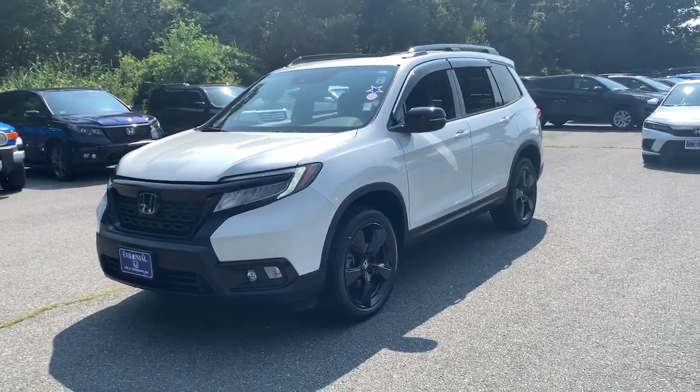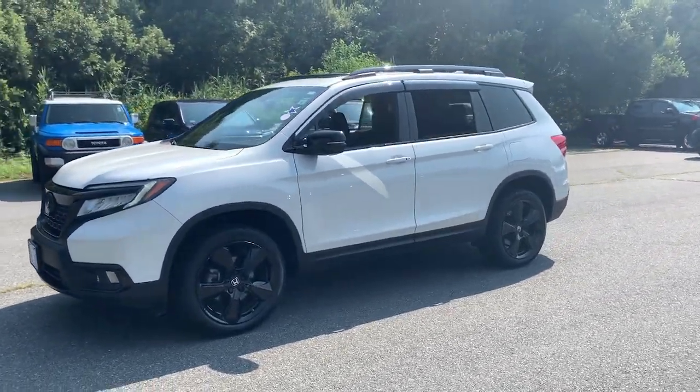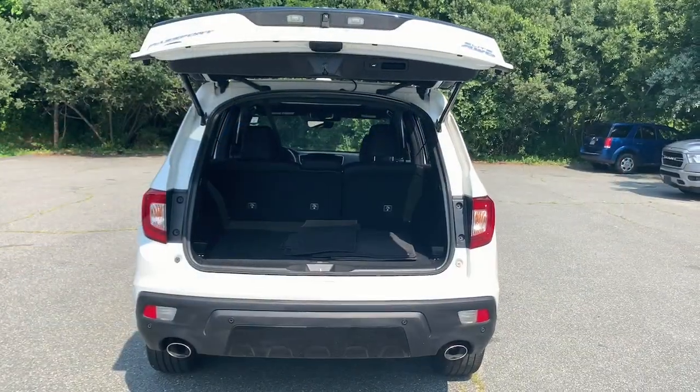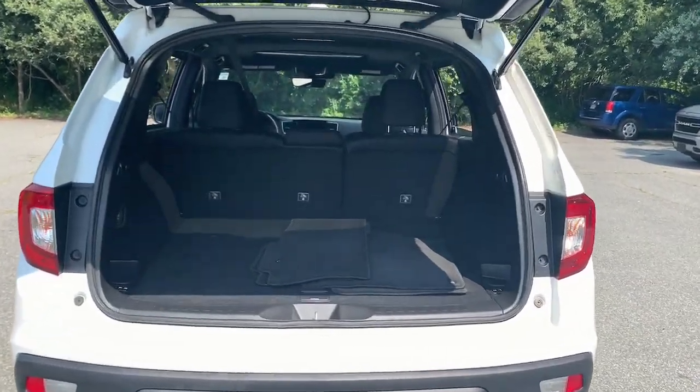Can you see yourself in the 2021 Honda Passport? With less than 15,000 miles on the odometer, this vehicle stands out from the rest.